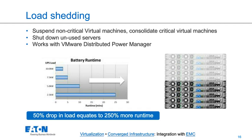Why is runtime so important in a virtualized environment? Actually, the moving of VMs in the virtualization environment has caused the need for more runtime, because it takes a fairly long time to move VMs. So if you have a UPS in your environment, or if you're virtualized and you want a true disaster recovery risk mitigation program, you really need to have a UPS in your environment.